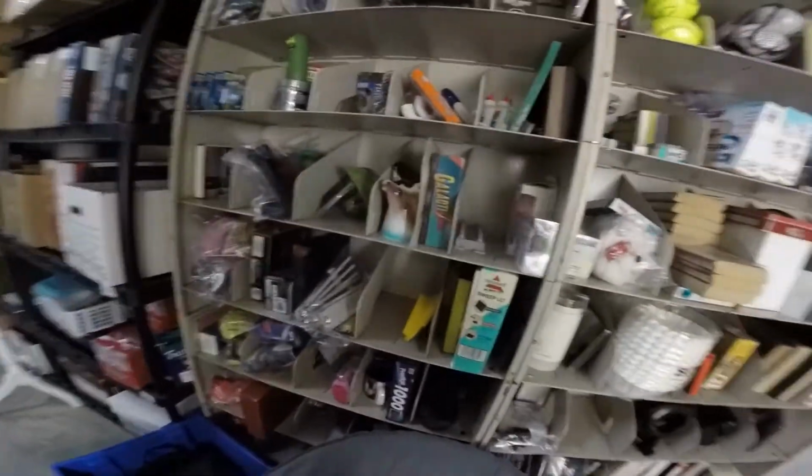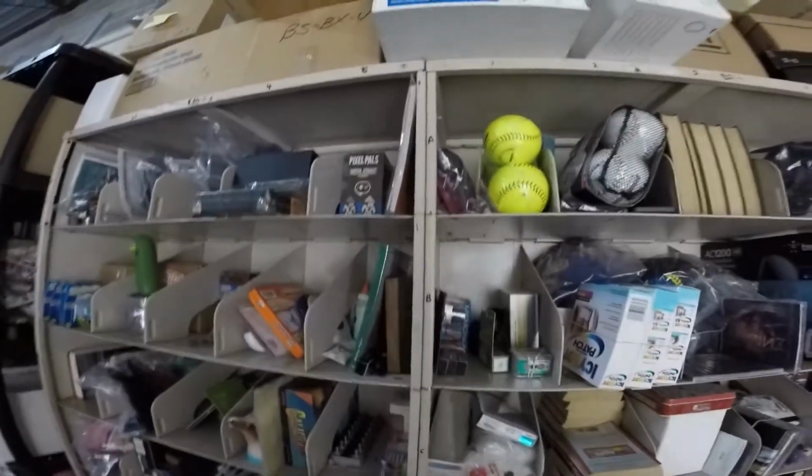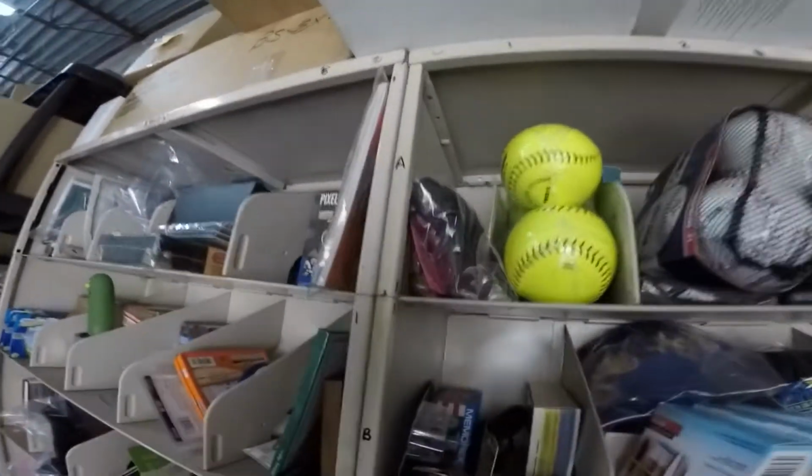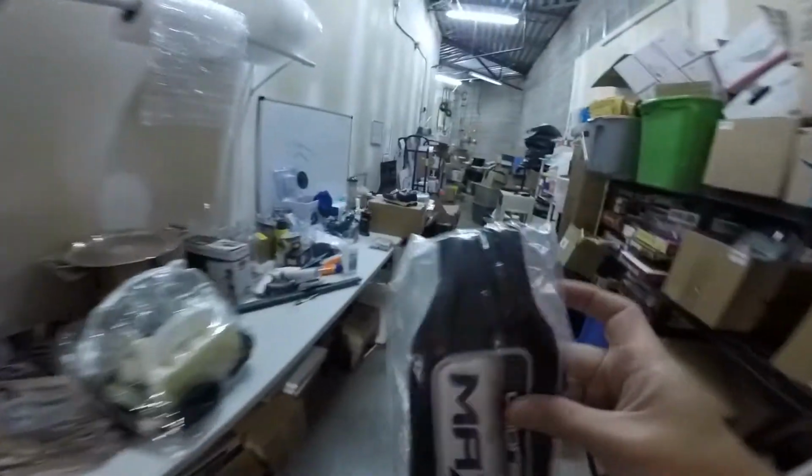Another item that we sold, a sporting good item, another golf club head. It's in BS1 A2, which, yep, should be over here. This sold for $9.99 with free shipping. So it's going to go into a poly bag right here and ship for super cheap, probably $3 or less.